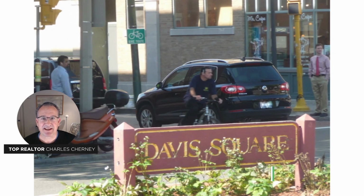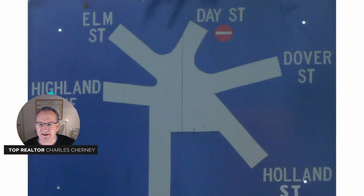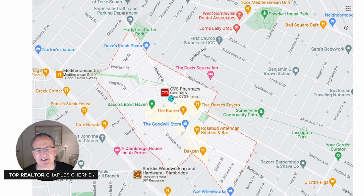Last but not least on my list of favorite neighborhoods in Somerville is Davis Square. And Davis Square is, by most people's measure, the center of Somerville, in that it's the most known place. It's located where the Highland Avenue, Elm Street, Dey Street, Dover Street, and Holland Street streets meet. So that's this intersection right here. And it's just such a great neighborhood.